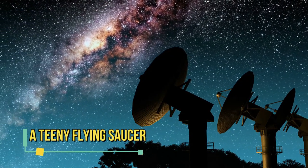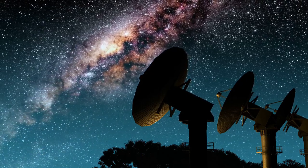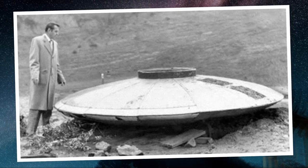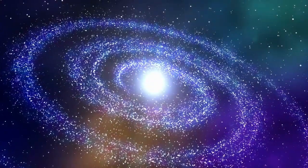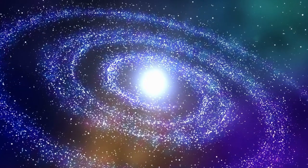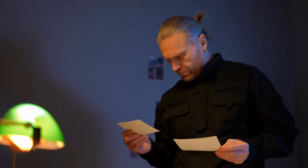A teeny flying saucer. It's pretty clear why the government might have wanted this photo to stay out of public sight until recently. We can't be certain if this is hard proof of an extraterrestrial spacecraft. It may just be some sort of foreign reconnaissance aircraft that was shot down or lost at one point. Either way, it definitely appears to be some type of unidentified flying object, and the CIA has apparently decided it was okay to let the public see it.